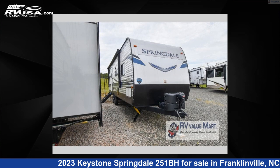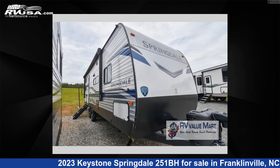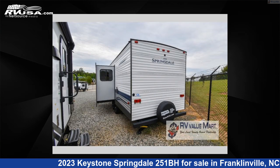This 2023 Keystone Springdale 251BH is a travel trailer RV. It is located in Franklinville, North Carolina 27248 and is offered for sale by RV Value Mart Asheboro.